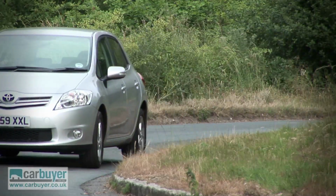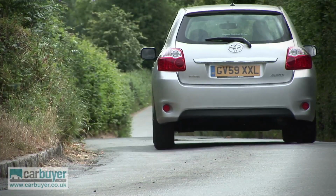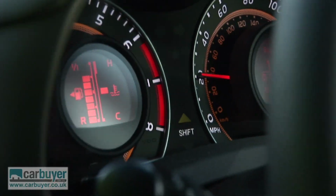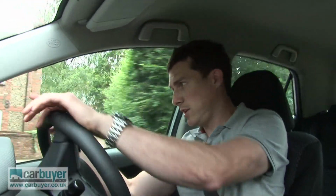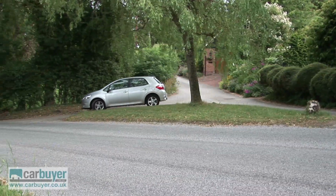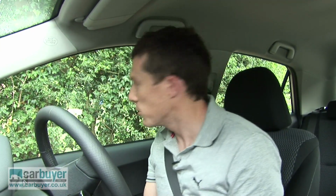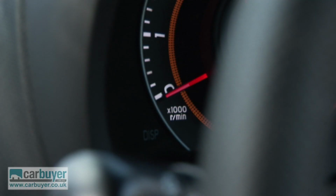This particular version of the Auris is fitted with Toyota's economical 1.33 litre petrol engine. To help you maximise your efficiency, there's a gear change indicator and also a stop-start system, which I'll just illustrate by going round this driveway. And when you come to a halt, it will automatically cut the engine. There you go, it's just stopped. Now, when you're ready to pull away again, yes, it all looks clear, it automatically starts again.